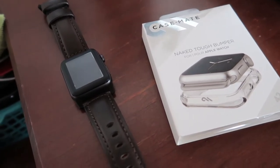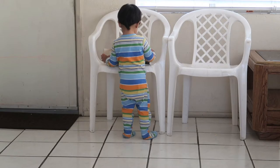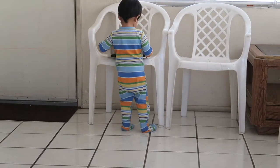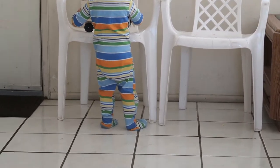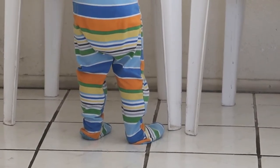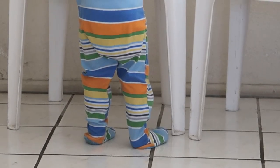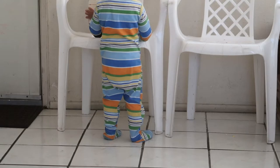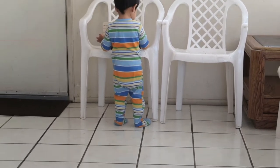Did I say 60? I meant 90. I like Nolan's PJs, or sleep and plays is what you call that. It's a little big on him though. This is a size 2, 24 months. So the foot part is a little big on him. I need to always pull it up so he doesn't trip. He hasn't tripped, but you know what I mean?